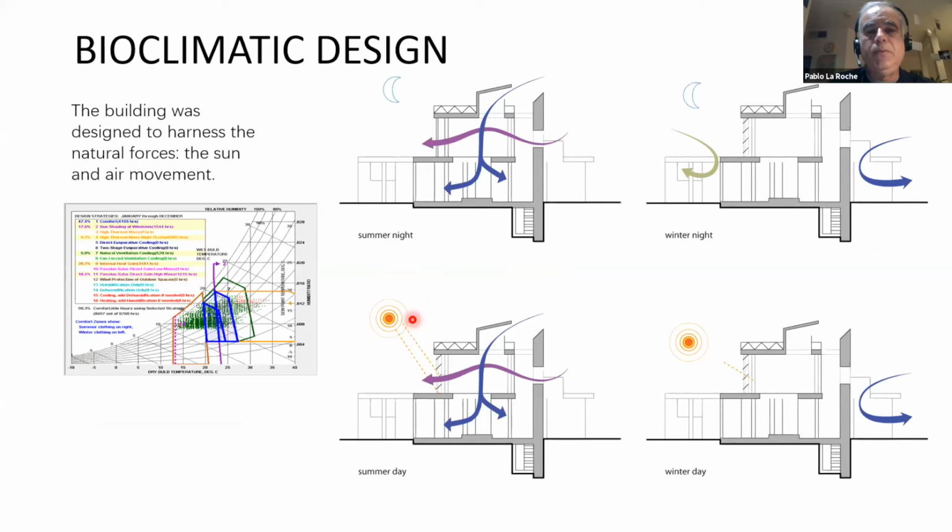So we have ventilation during the summer. We still have about 15 minutes. So we still have ventilation during the summer, and then we're blocking the heat during the summer also, and providing some heat gains in the winter.